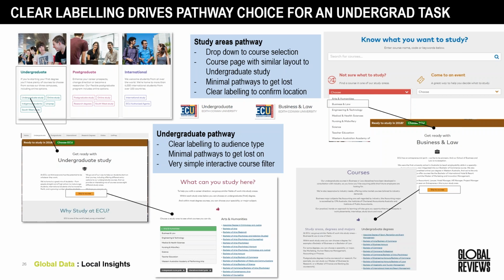However, if someone decides to use the drop down to select a particular course category, they are straight away led to the entire course category called business and law, and then you click on skip to course, and you can see the entire list of course options available. So that's a smart way of making sure the experience is consistent across the pages on the website.